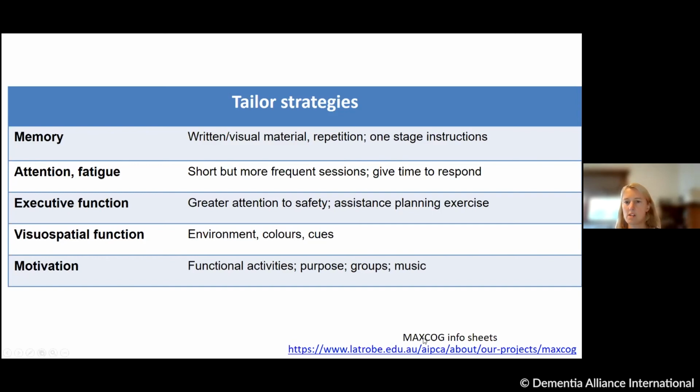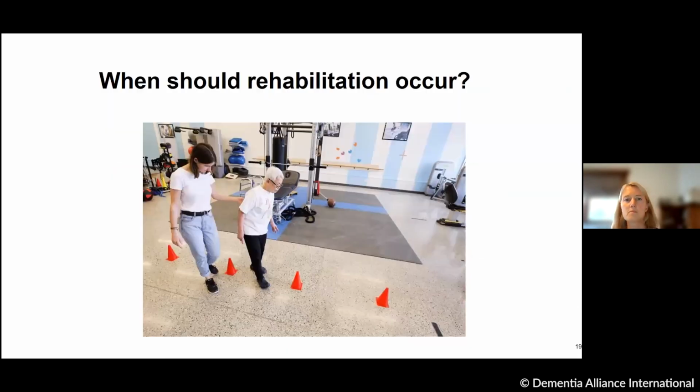I've just popped down the bottom there some sheets that have been put together by La Trobe University. They're called MaxCog, but they're really strategies for both the person with the cognitive impairment and family, not particularly about exercise, but how to help someone with different cognitive impairments. And I think they're really, really great.